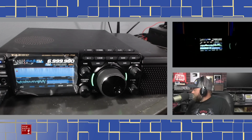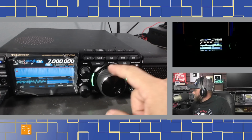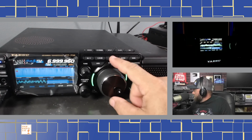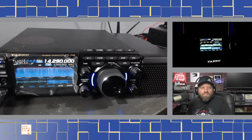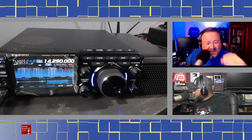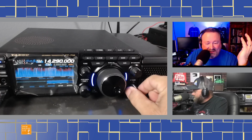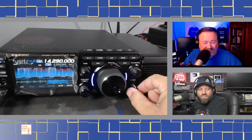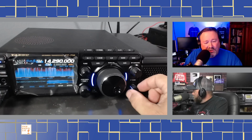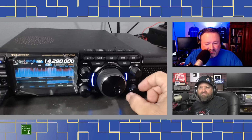If I'm in CW, I use it for CW speed, because I'm working different people at different speeds, and I want to quickly reach up there and change CW speed. So things are more spread out, but I find myself having to go to menus more often. So top right there, that's the RF gain, and the bottom right is AF gain, which is audio frequency gain. Volume. Right. So I think that was a missed opportunity there, because that's a lot of real estate for just those two knobs with only those two functions.